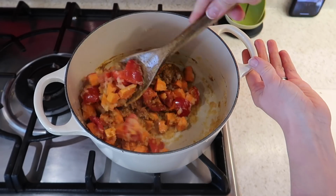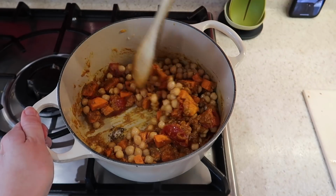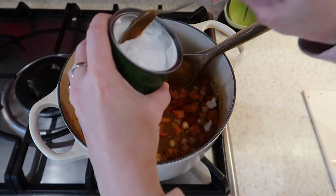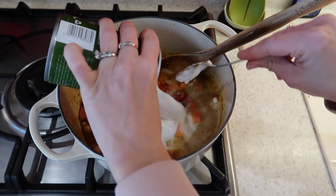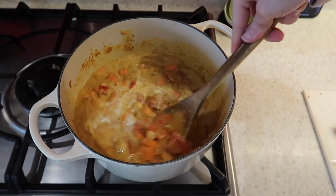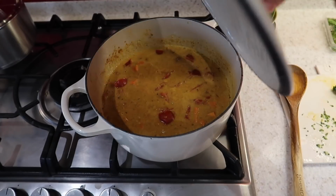I will then also add in this whole tin of chickpeas. Along with that, I will also add in 200 ml of vegetable stock and my coconut milk too. So I'll just let that cook away for quite a long time. This is a meal you can also do in the slow cooker if you want to, but the longer I find that you cook everything together, the better it tastes.